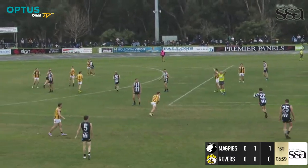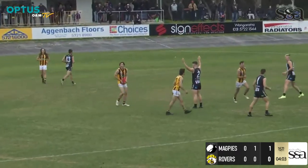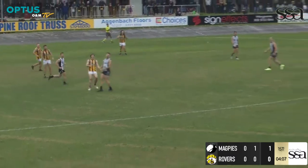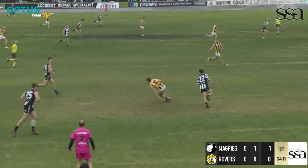Waite, 75 out from goal. He goes short, low finger burn, and nearly hit Dane Porter in the back of the head. He wasn't watching. I'll tell you who was watching. It was the pup, Clark, and he does a shocking spinning kick. No one could take control of that except Brody Filo.